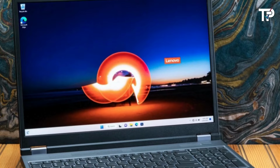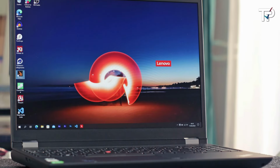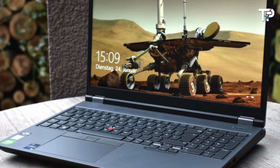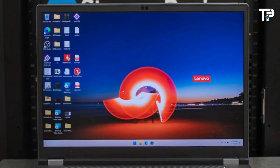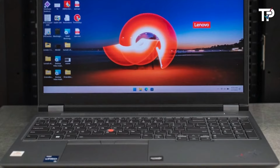During our PCMark testing, the P16 scored 7,651 on the extended test, meaning that compared to other portable workstations, it stacks up well, not the absolute fastest, but close. The focus here is on raw under-the-hood power. Little wonder we ranked this as one of the best laptops for video editing, photo editing, and just about any other creative task you need to power through.